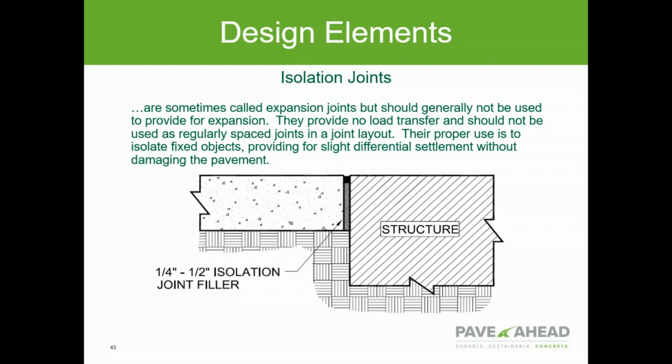Say that that structure is a column. If we do not have that isolation joint material in between those two structures, if the column were to settle, and the concrete was basically stuck to that column, then that concrete pavement is going to settle with it, and so there's going to be significant cracking in that area. If you've separated those two structures with isolation joint material, then it allows them to move somewhat independently. So if the column settles, it allows the concrete pavement to stay pretty much intact at its constructed elevation, without having a significant amount of cracking.